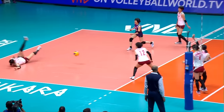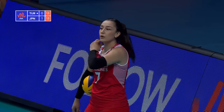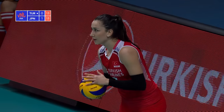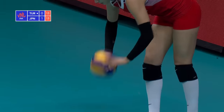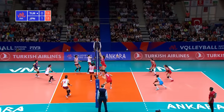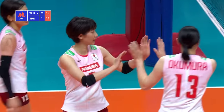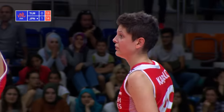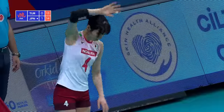The decoy run was produced by Gavelli. Japan would have had to be wary of that reverse set for the spike off one leg, but instead, it went to the strong side. And Ismail Oglu, with her first points of the match, levels things up at 13 on the scoreboard. Terrific hitting. Okumura with her third point of the match so far. And it's Japan who go ahead by one.